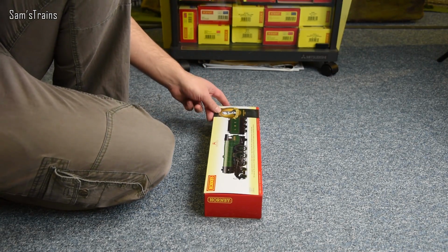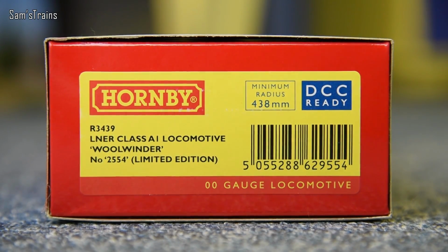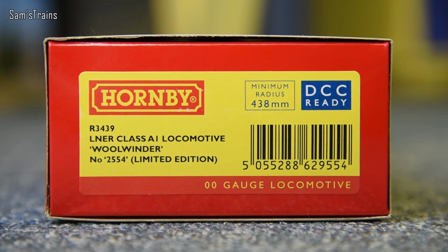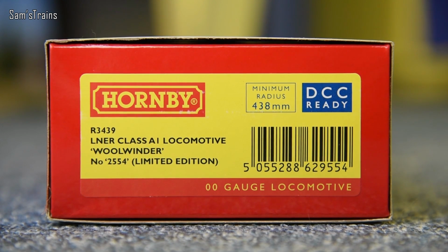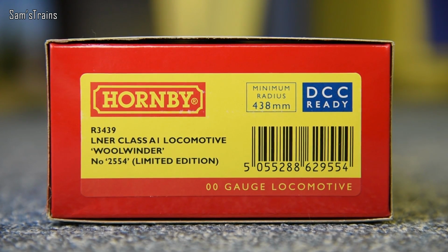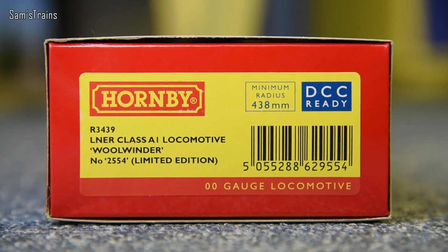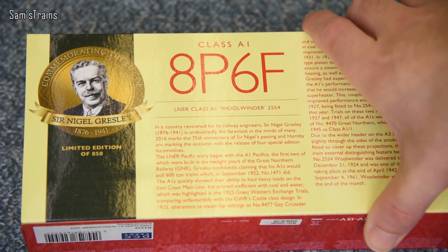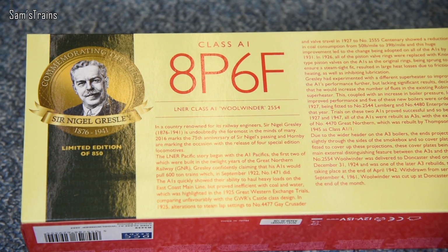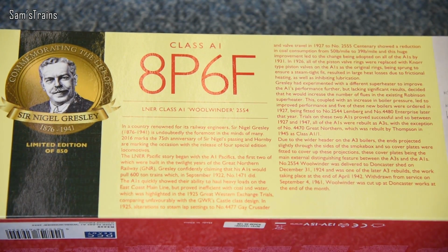Anyway, on the end of the box you can see that this particular one is R3439 LNER Class A1 locomotive Woolwinder, again I hope I'm saying it right, number 2554, of course that's the running number, and yes, they like to reiterate that this is definitely a special edition. On the back of the box, once again you've got Gresley just there, and you've got quite a bit of information here, so if you can, feel free to pause it and read it. But of course I will give you some of my own information later on.